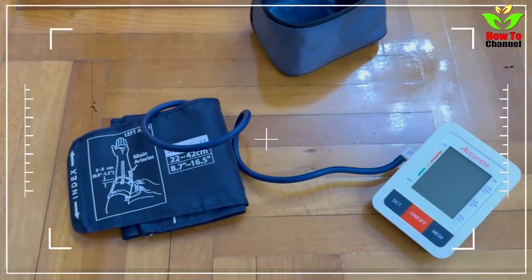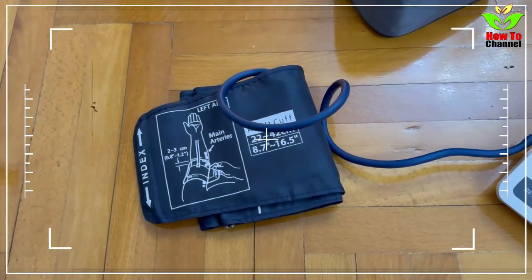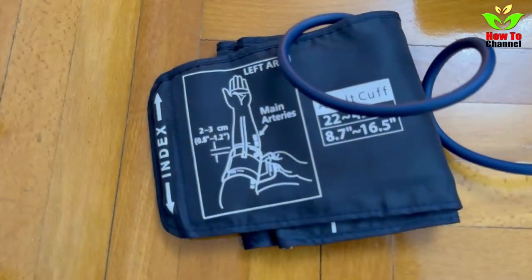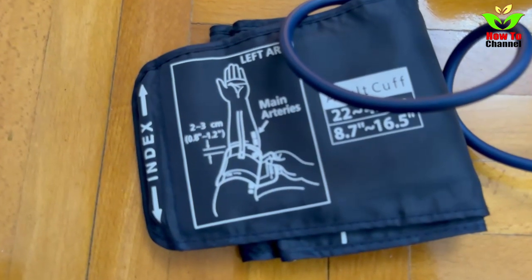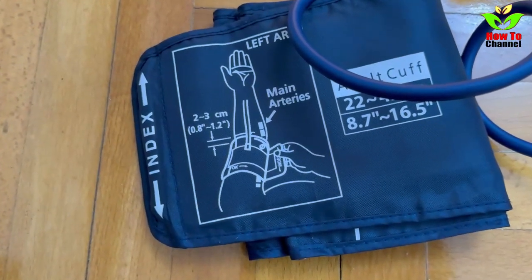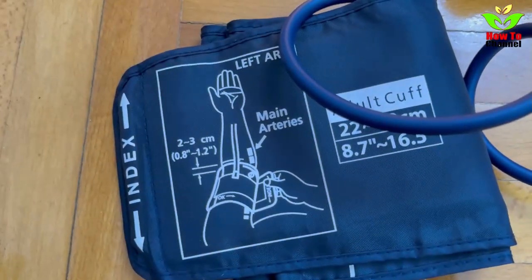Mistake 4. Failing to rest before measuring. Physical activity, even walking upstairs, can temporarily elevate blood pressure. According to Mayo Clinic guidelines, you should rest quietly for at least 5 minutes before taking a reading. Skipping this rest period is one of the most common mistakes I see patients make.